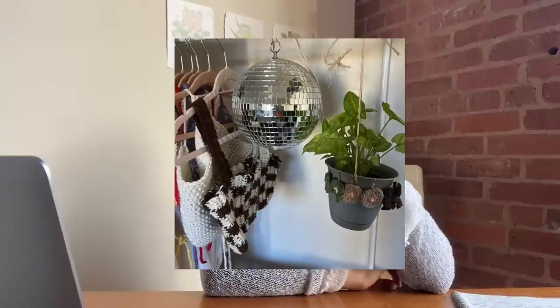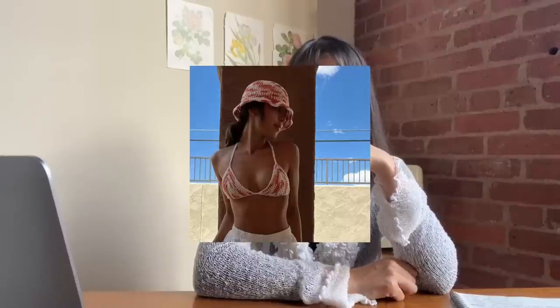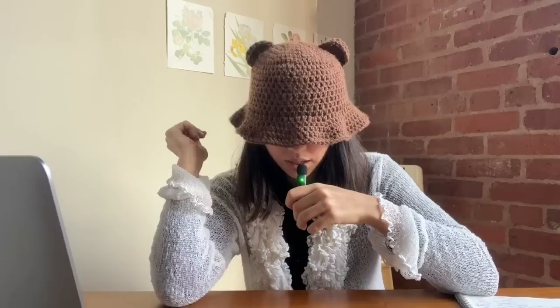It took me forever. I think I spent like a whole weekend making it, and I just binge watched Netflix the whole time. Then I made a few matching hat and bikini combos. And then I made this hat that has little bear ears. And fun fact, someone actually commissioned one of these to wear to Coachella. I think that was my first sale, like, ever.